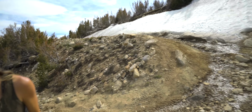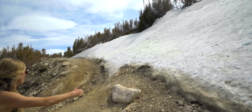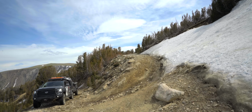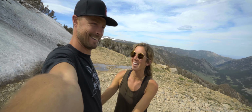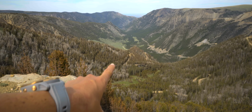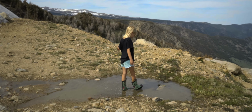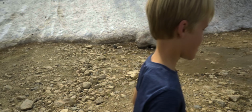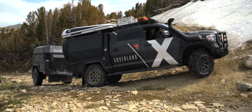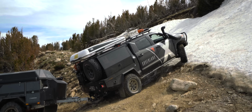Okay, let's check it out here. You know what? What? I wonder if we can swing wide and go over this part. That is such a tight corner. How about I take the camera and you can drive. All right. You can see where we started. The campground is right about down there. We've been weaving our way up this cliff face. You think Daddy can make this hairpin? Maybe. What a beast of a truck. Oh my gosh.